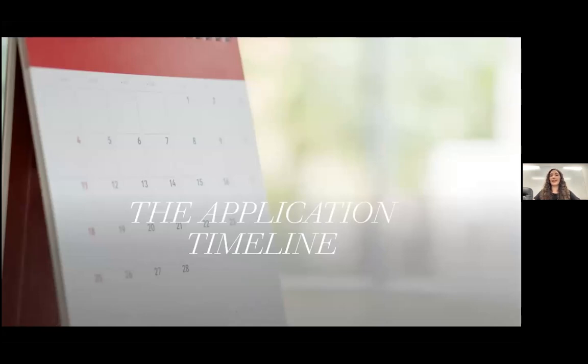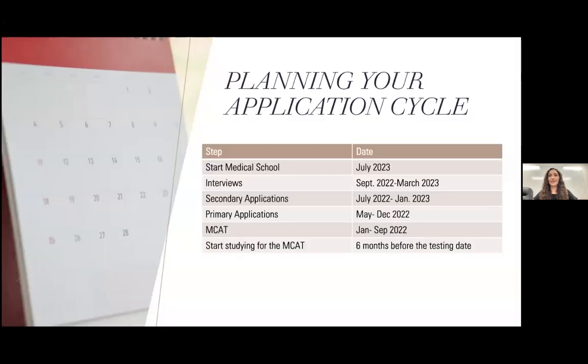So I think you guys all guessed from the infographic on the second slide that the path to applying to medical school is a long one. So let's talk a little bit about what the timeline looks like. So I made this little chart as if I was a junior here at Augusta, planning to go to medical school after I graduate and not take a gap year. So I think these dates are correct.